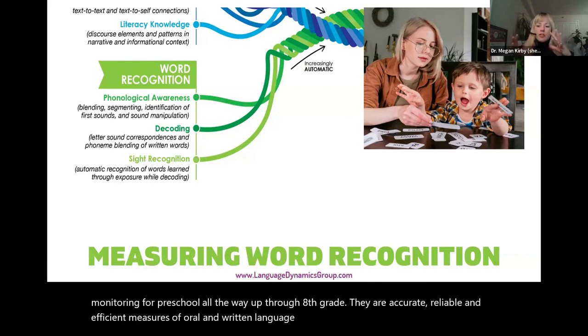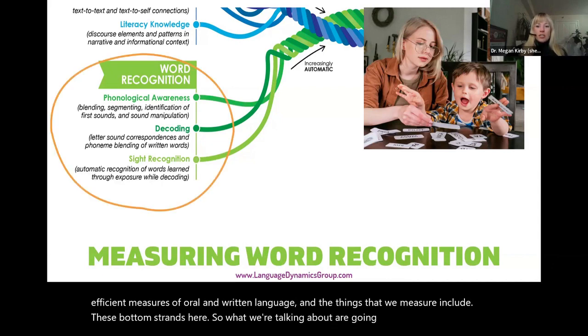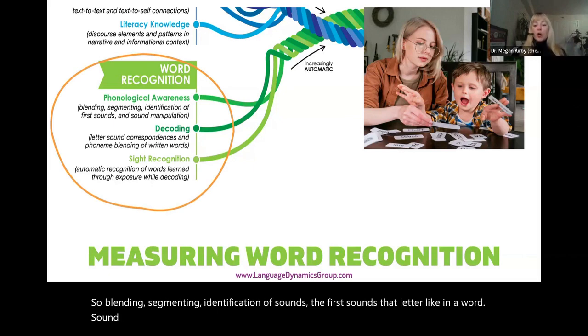And the things that we measure include these bottom strands here. So what we're talking about are going to be word recognition. This is phonological awareness. So blending, segmenting, identification of sounds, the first sounds, that letter, like in a word, sound manipulation, right? And then decoding.